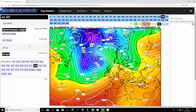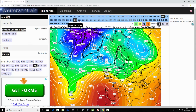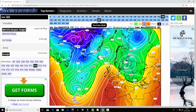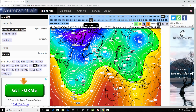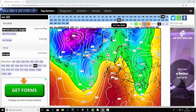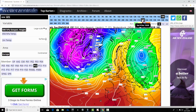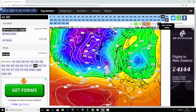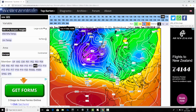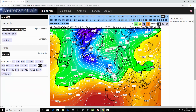Ensemble member number 12 looks unsettled next weekend, and as we get beyond that into the more extended range, we have high pressure to our south with this one up to day 10. So that's bringing a very mild southwesterly up to the country. This one's looking rather different. And going to more extended range, we just keep the winds from the west or the southwest, and it turns quite unsettled as we get to Tuesday the 11th of December. So that's another option that is on the table for this second week of December.